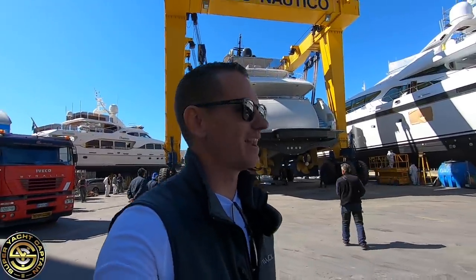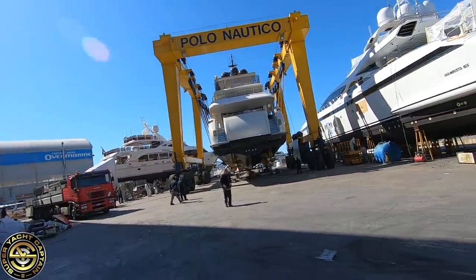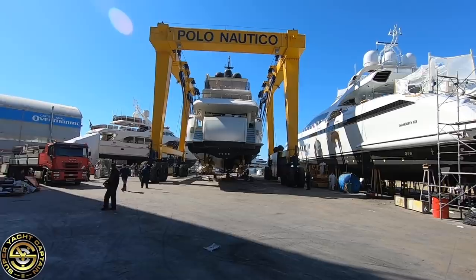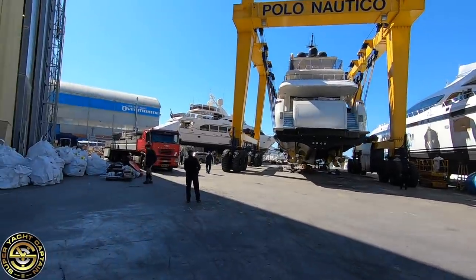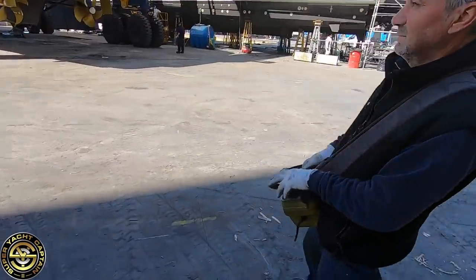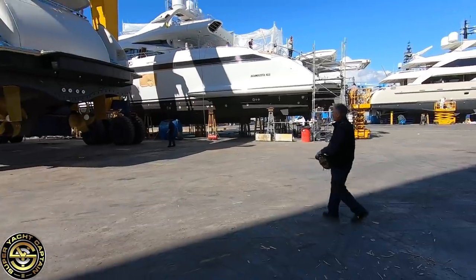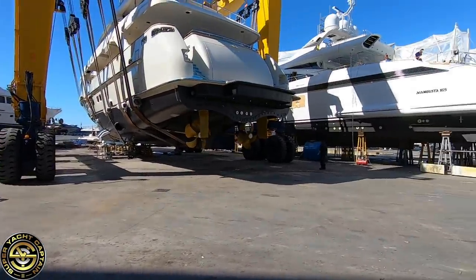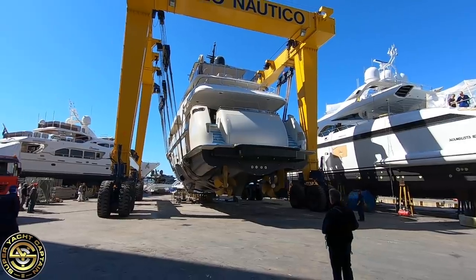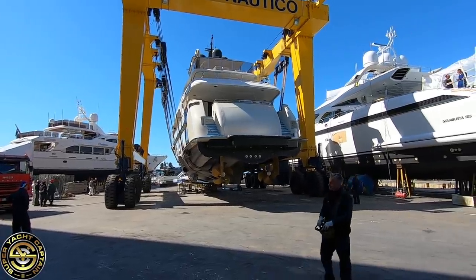This is it, guys. AWOL is finally moving, heading into the water. Look how cool that is. Isn't that just impressive? Absolutely epic. So this gentleman here has got a remote control and he's controlling the travel lift. He's controlling the whole crane. We've got spotters over here and he's got spotters over there and they're in constant communication with each other. It's been six months in the waiting.